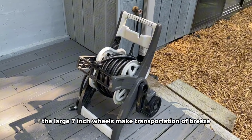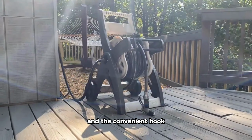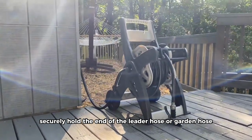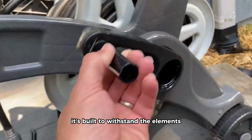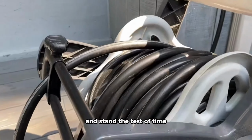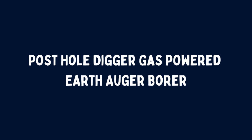The large 7-inch wheels make transportation a breeze, and the convenient hooks securely hold the end of the leader hose or garden hose. Crafted from durable, weather-resistant resin, it's built to withstand the elements and stand the test of time.